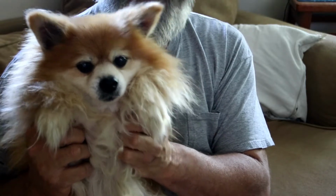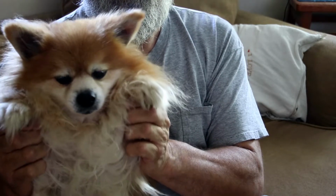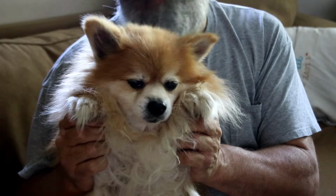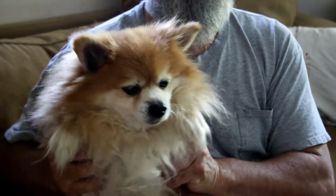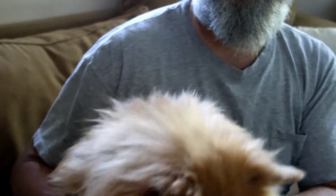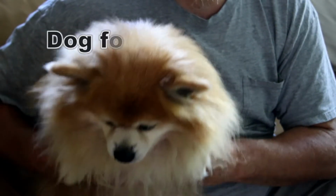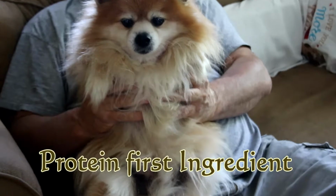He had lost almost all of it on his backside, around his tail. His tail got thin, and up his back, he was beginning to lose it. We had heard some things about Blue Wilderness, so we decided to try something else. And so we went to a dog food that had good marks online. The dog seemed to like it, and it had no grains.